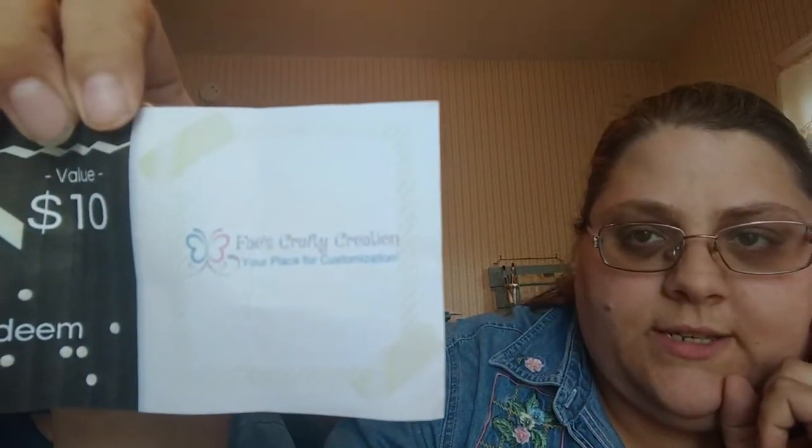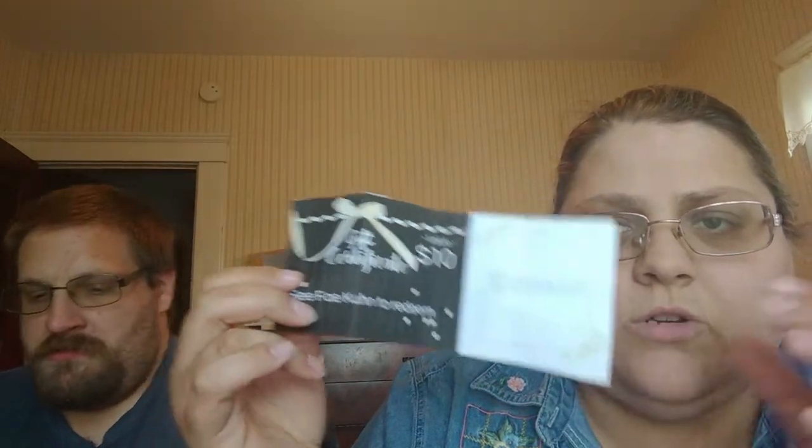Anyways, I kept rolling doubles, first roll, and again. So one of my friends was really nice, and she pulled 2 of these out. It's a $10 gift certificate to Faye's Crafty Creations. She's the gal that put on the retreat. She makes project bags, accessory holders, and other containers. So she shared with me because she felt bad for me. And then I did kind of start winning a few things.